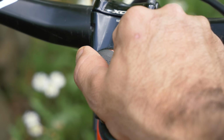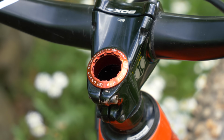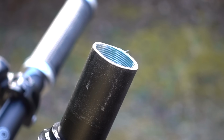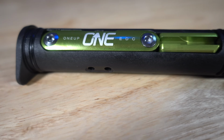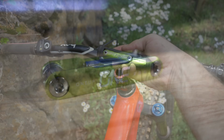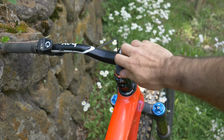Next, we have the OneUp EDC, which is a multi-tool that lives inside of your steerer tube. To install it in your steerer, you need to thread your fork, which voids the warranty. So OneUp has begun offering a special stem that makes your fork compatible with it. I love the fact that the EDC is always with me, and for that very reason it has bailed me out many times. Another thing I like about it is how capable it is.